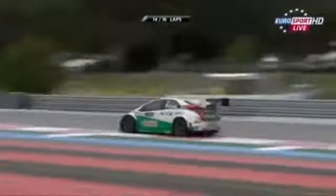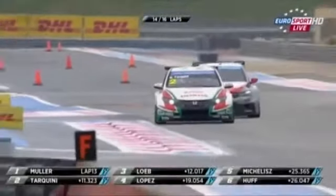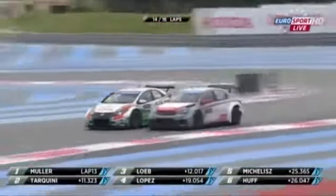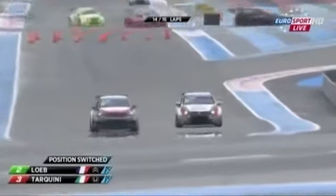And if he had Ivan behind him, oh, big slide, took a little too much curb there maybe. If he had Ivan behind him, maybe it might be slightly different, but Sebastian is still just learning the finesse of all of this. He tries to go around the outside and he's got him, and Tarquini has suddenly run out of grip. But you saw that Gabriele made a small mistake, and this is now where you have to wait for as a race car driver. Wait, have the patience, and Sebastian Loeb did really well.